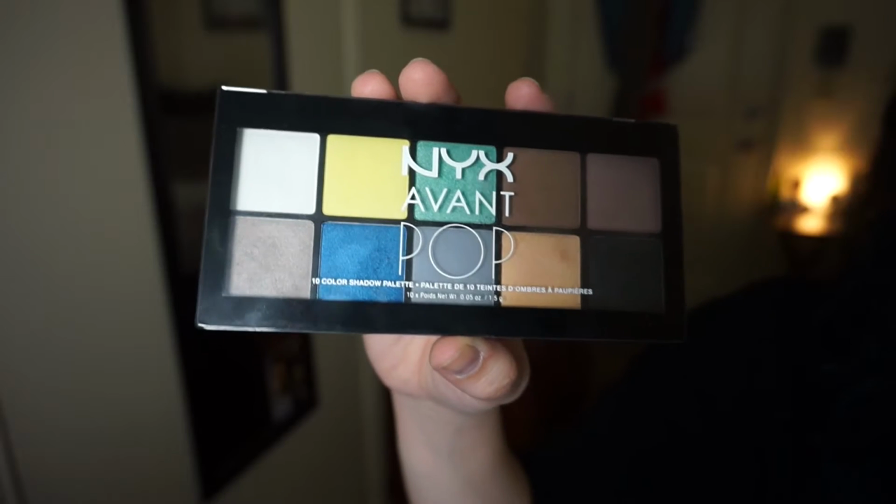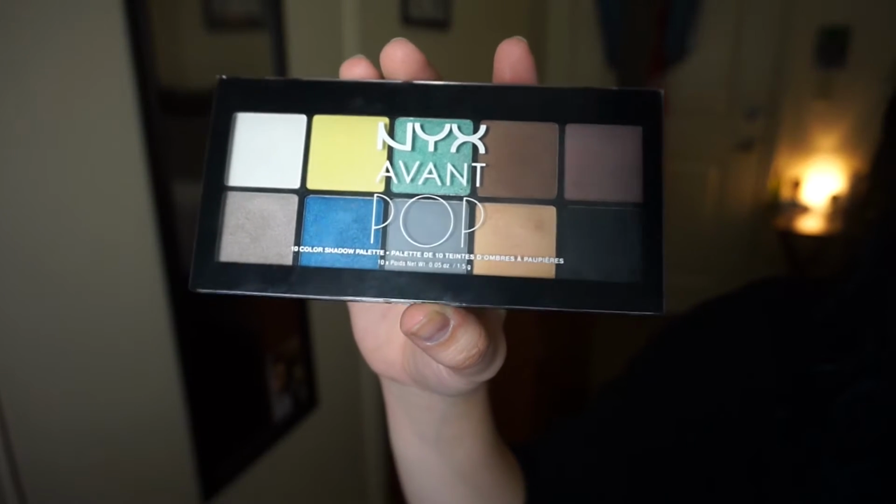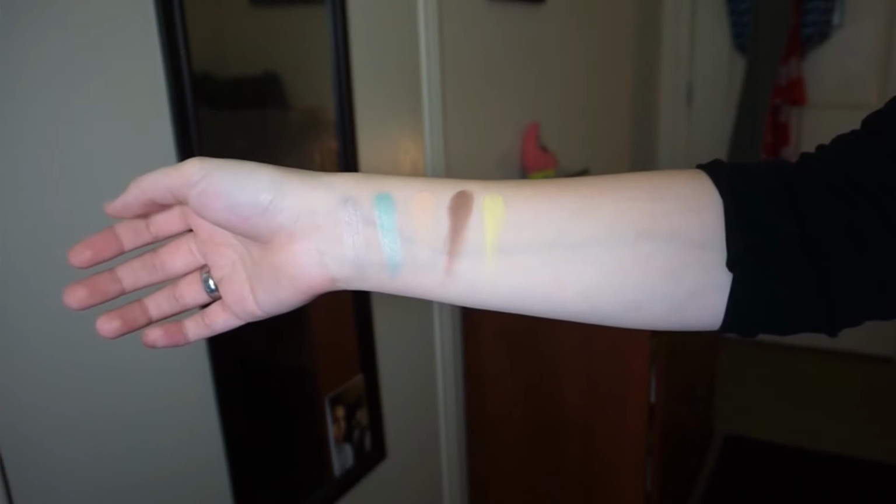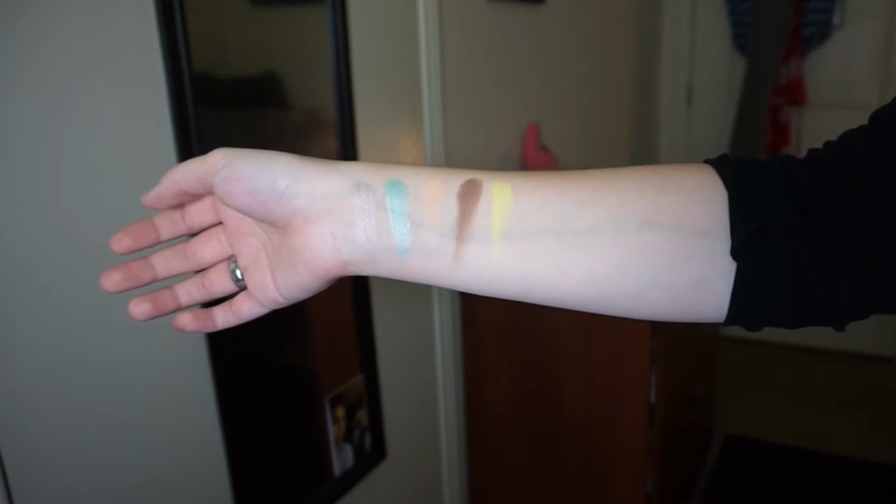The NYX AVANT Pop palette, they have 3 different colors of these. The one I have is SURREAL My Heart, and it's a really great palette. The pigmentation is really nice, and it has a pretty good amount of mattes and shimmery shades. It doesn't have a ton of fallout. NYX's eyeshadows can be pretty hit or miss, but these palettes are definitely a thumbs up.